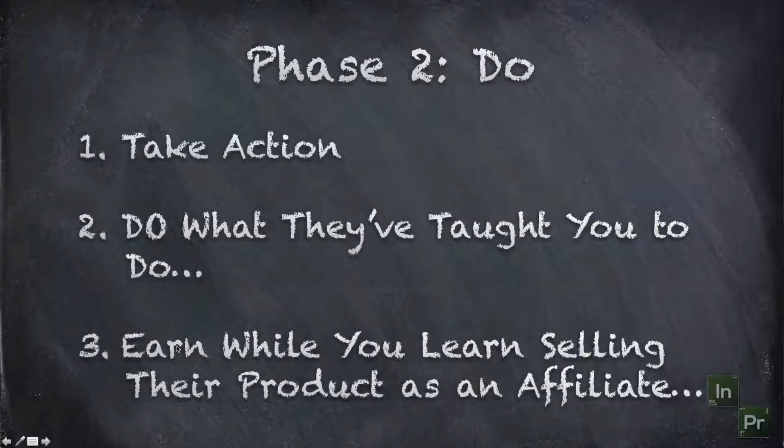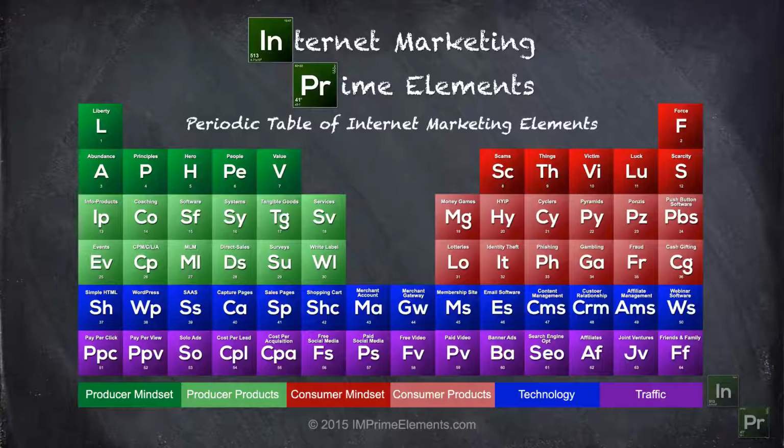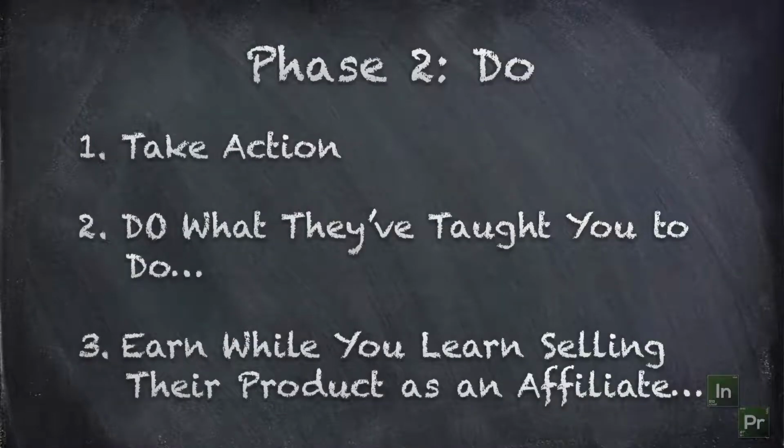And generally speaking, in this phase, as you're getting started, you want to earn while you learn, selling their products, so your guru's product, assuming they have an affiliate program, an affiliate software setup, right? Again, coming back here, assuming they have the AMS element number 49 or some kind of system, technology package or something like that in place for you, then you utilize those elements that they have put in place and you earn while you learn selling their stuff. So if you're getting value out of it, you get your affiliate link from them, you take action on what they taught you, and you make some money in phase number 2 by doing what they're teaching you.